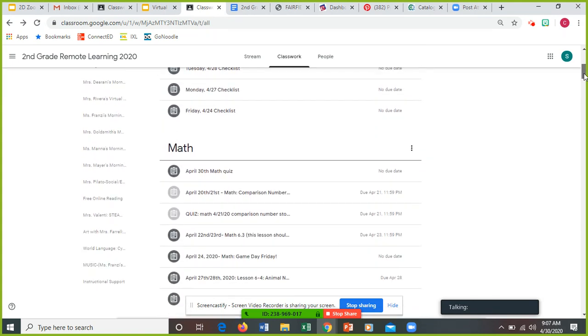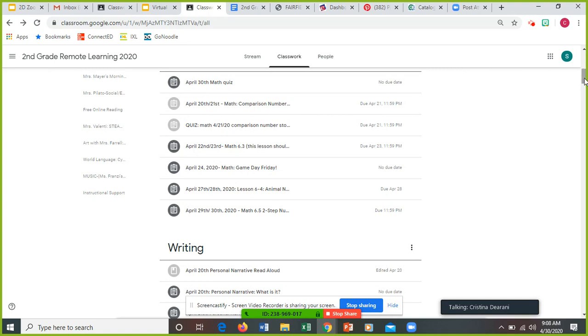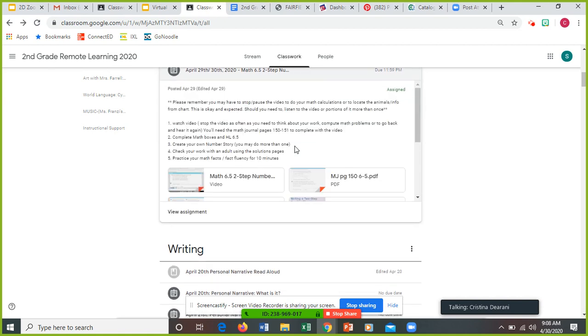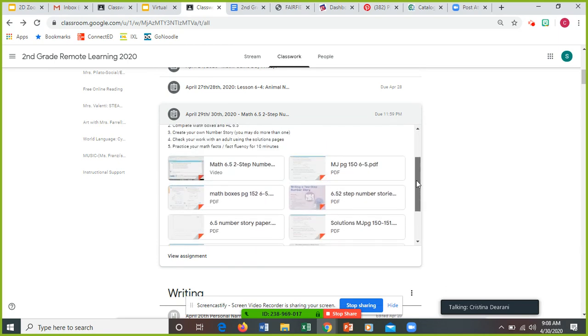All right, so for math, same thing. Same thing that you have here from yesterday. So just make sure for today. Oh, the other thing too is I tend to just click on the assignment and I scroll up and down.